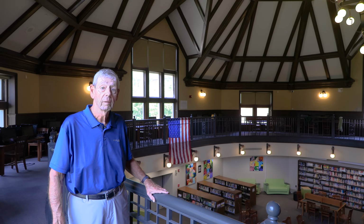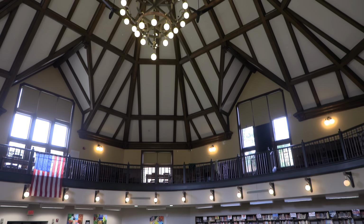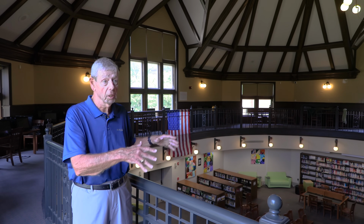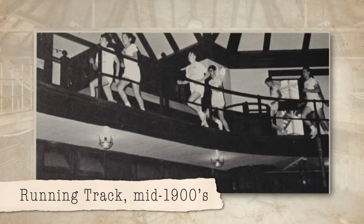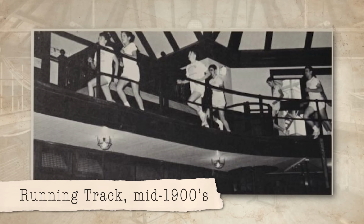So now we're in the old gymnasium. Originally when this was built in 1906, this is said to be the first indoor gymnasium in a circular form with a second floor running track. Now the track that I'm standing on right now is level and it's got carpeting on it. But before 1998, this was a banked track. And they tell me that 32 times around was a mile.